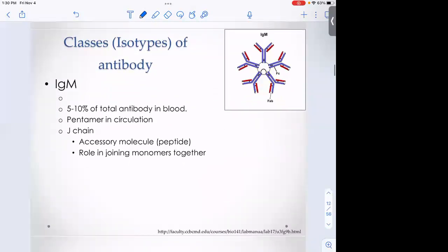What are the different classes of antibody? They kind of have their things that they're good at, the different classes, the isotypes. What IgM is famous for, this is always going to be the first antibody produced. Once those B cells differentiate into plasma cells, those plasma cells are always kicking out IgM antibody at the beginning of an infection. It's only about 5 to 10% of the total antibody in the blood. That's because they're fairly short-lived. They don't stick around for very long, and they're typically going to be replaced by a kind of antibody that may be better suited to fight against whatever infection it is.